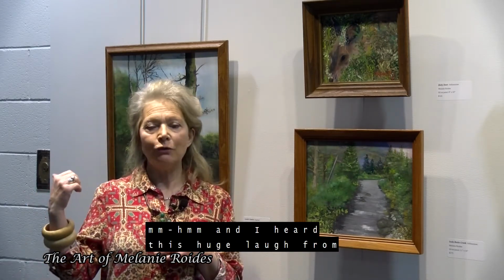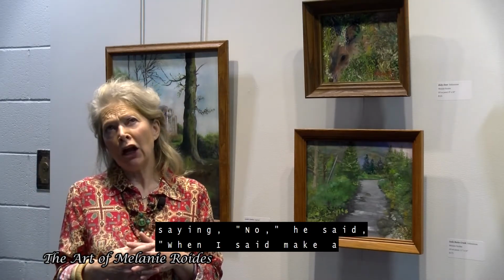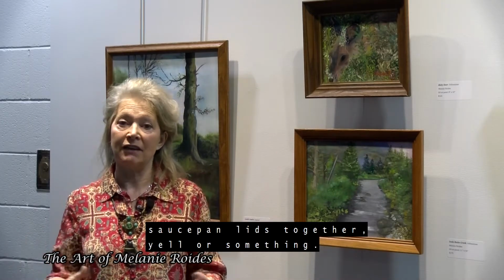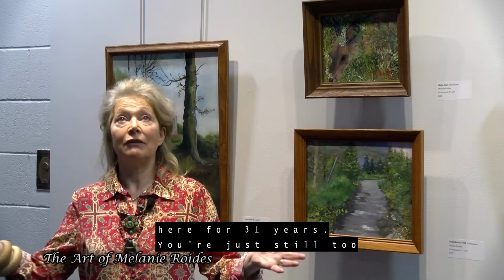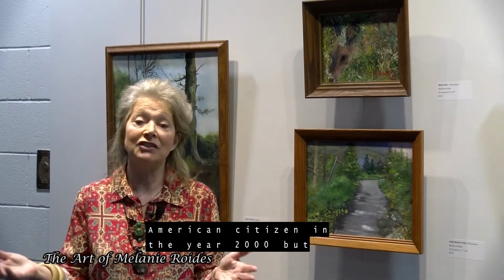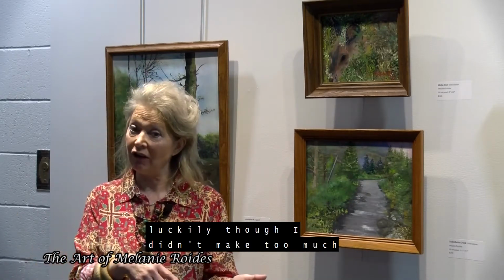And I heard this huge laugh from inside of the cabin, and my husband was saying, no, when I said make a noise, I meant make a noise, bang a few saucepan lids together, yell or something. He said, sometimes you're just too English, even though you've lived here for 31 years, you're just still too English. So yeah, actually I became an American citizen in the year 2000, but nevertheless, sometimes I revert to type.